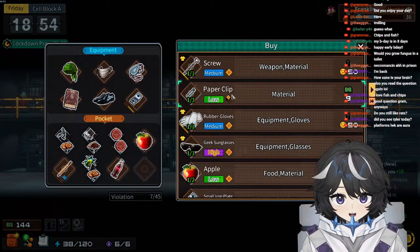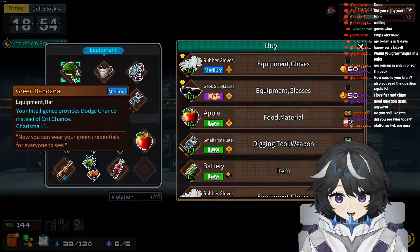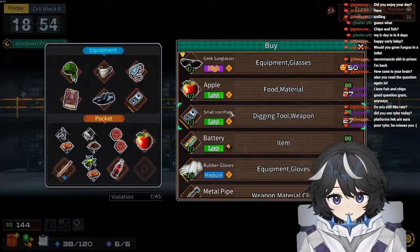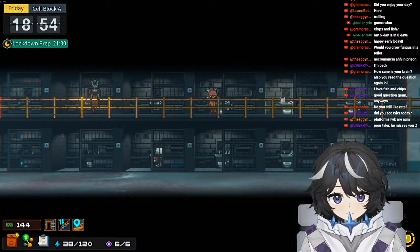Sometimes a guy just needs to unwind. He gets it, he gets it. Geek sunglasses give you a charisma point? Well, I already get a charisma point from the bandana. I wonder if the makeshift... Interesting, interesting. I'm not sure. Batteries. Alright, we definitely gotta work hard tomorrow.